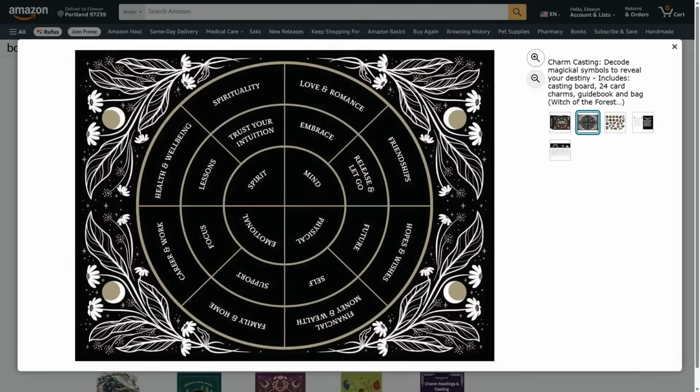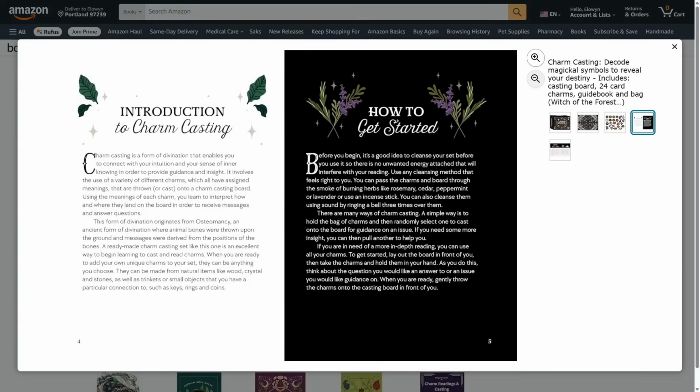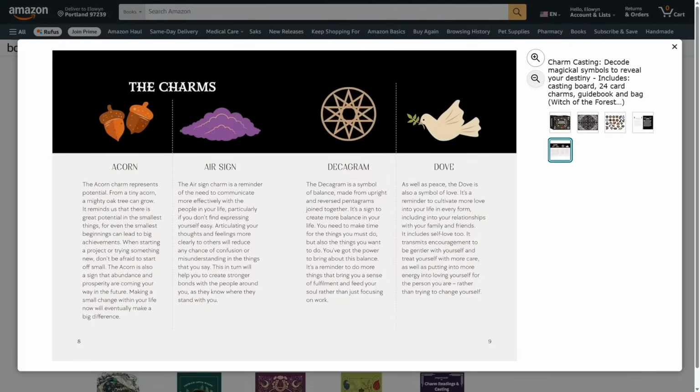We have different facets of life and different sections of the board. These are cute charms. So here we have the charms. And a look at the guidebook: introduction to charm casting, how to get started, and information about the charms.